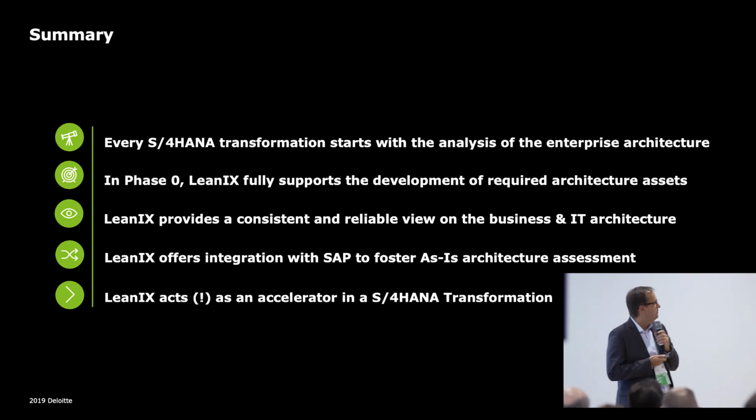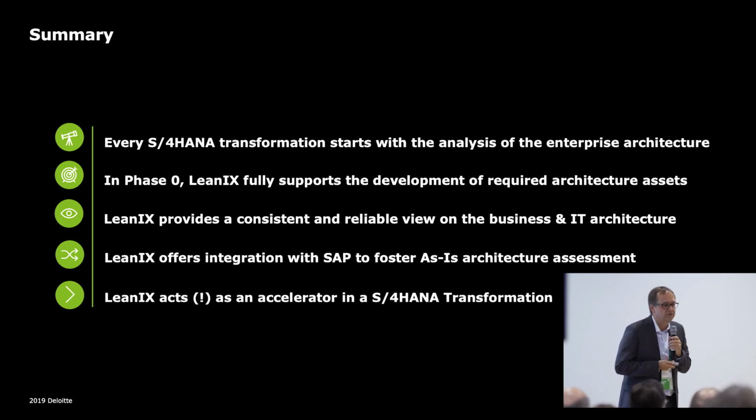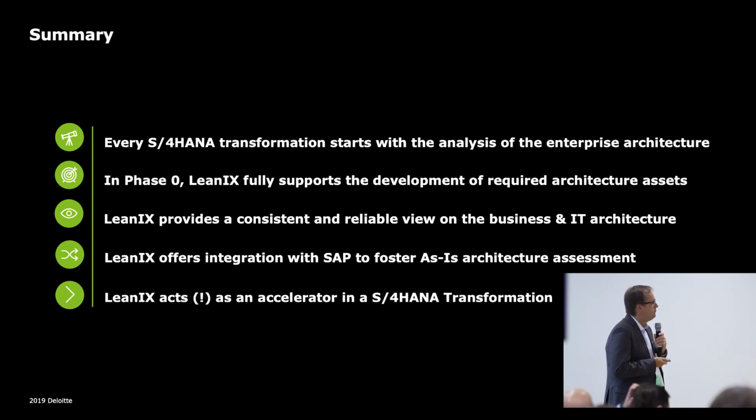To sum it up, we believe that every S/4HANA transformation needs an analysis phase, also to relook at the scope, the estimates, and the business case. LeanIX for sure supports us, so we are not working with PowerPoints and Excel files anymore; we have a really updated repository. We have a consistent view, as Philipp shows, on the technical artifacts, and we have an integration to the SAP landscape to get information automatically into the LeanIX repository. Therefore, our conclusion is that LeanIX acts as an accelerator for our projects.